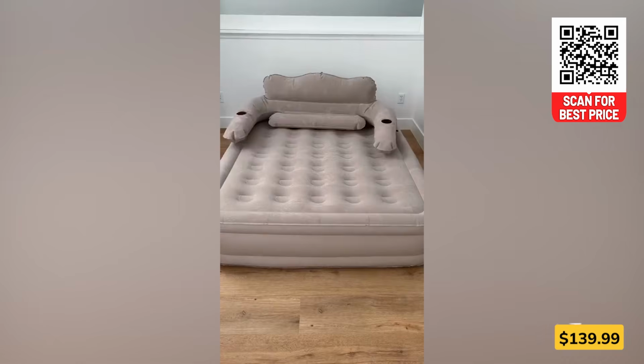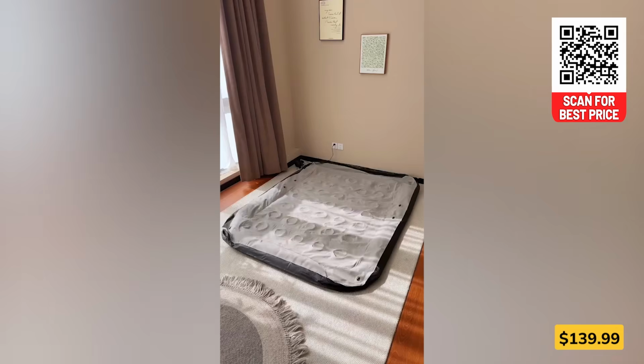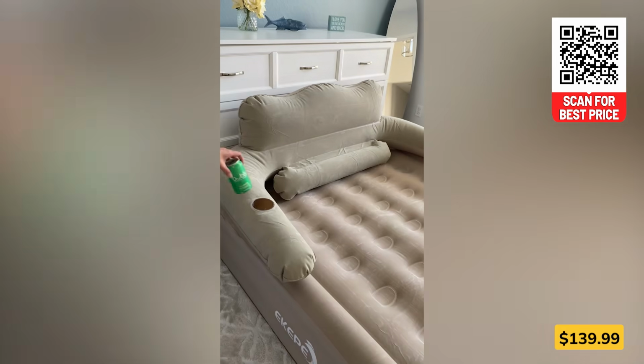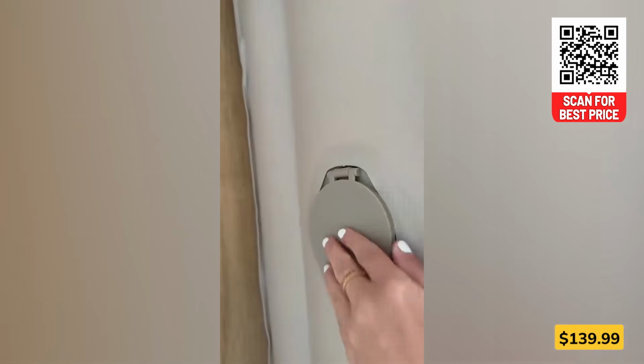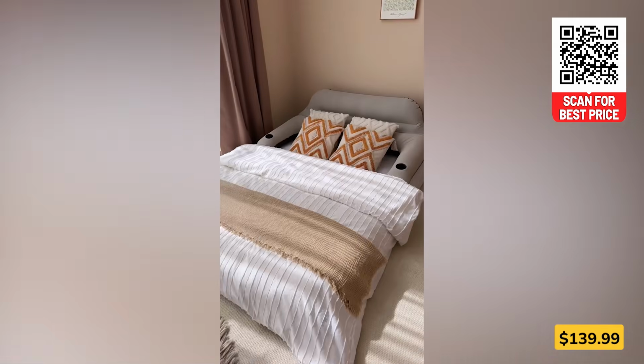Sleeping on air doesn't have to feel temporary anymore. This inflatable air mattress comes with a real headboard, so you can sit up, relax, and sleep comfortably like you would on a regular bed. The soft flock top feels gentle on your skin, while the durable base keeps you stable through the night.